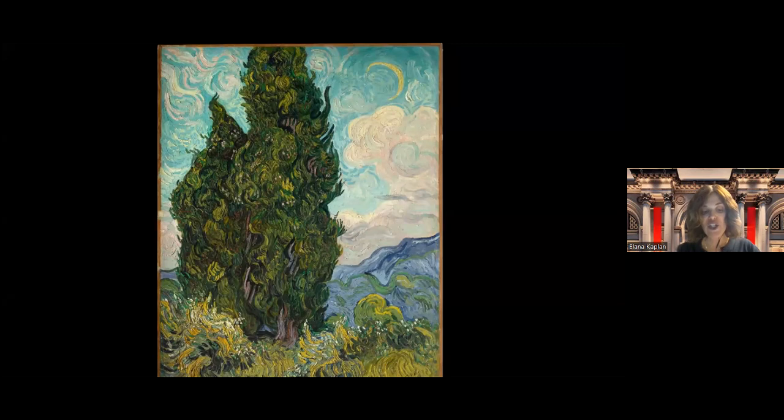And the size of it is 36 3/4 inches by 29 1/8 inches. This is owned by the Met, and it is always on display if you come to the galleries. So just a little bit of a background of the time period.